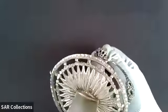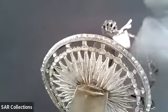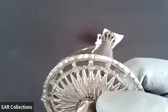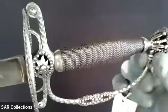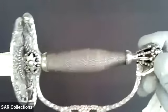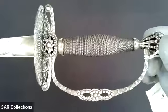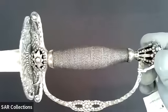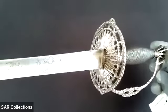As you can see here, right at the base of the blade, there's a mark. And also here, these are actually English hallmarks. This hilt was made in England, and we've not been able to identify the exact silversmith, but we know because of one of the marks that is a British silver hallmark that this sword was made about 1789 to 1791. So just after the war, you can see it is very highly decorated on the blade.